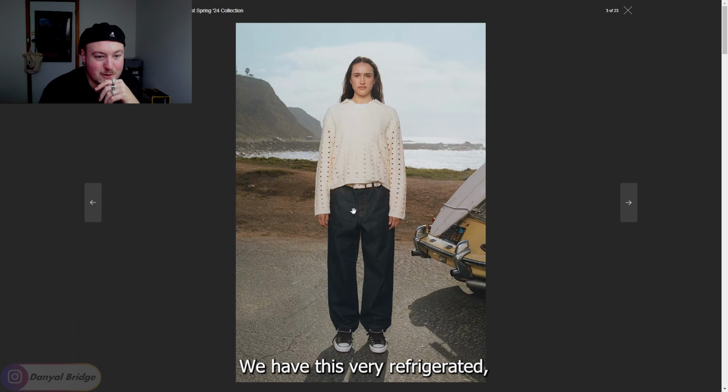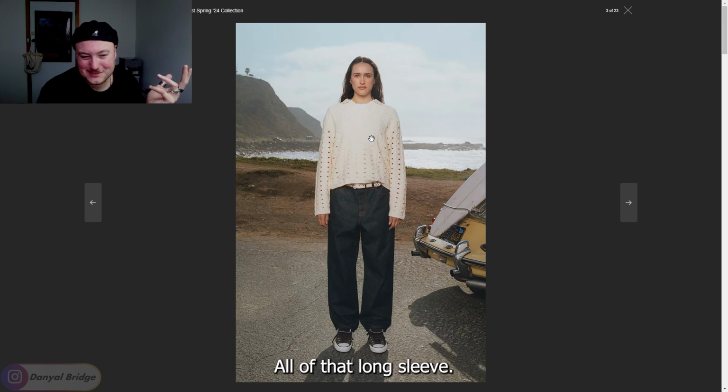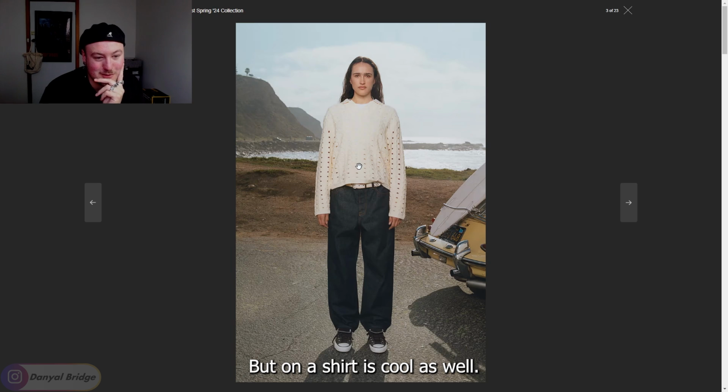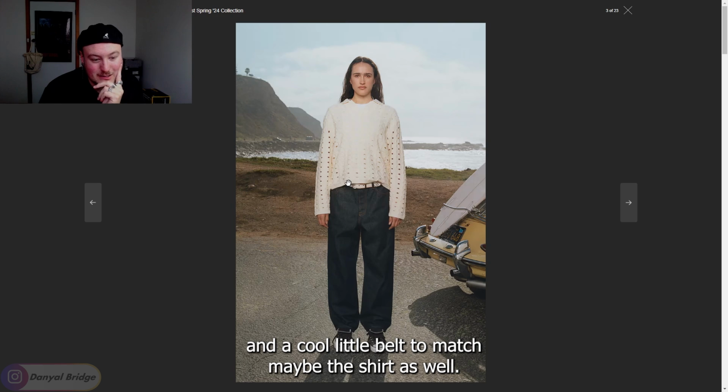We have this very perforated, I guess, sweater. It has a collar, so I'm a little bit unsure on what to call it. Long sleeve? Collared long sleeve, I suppose. It's a cool premise. I would have liked it done on a sweater or something like that, but on a shirt is cool as well. It looks like we got some really nice indigo denim for the season as well, and a cool little belt to match maybe the shirt as well.